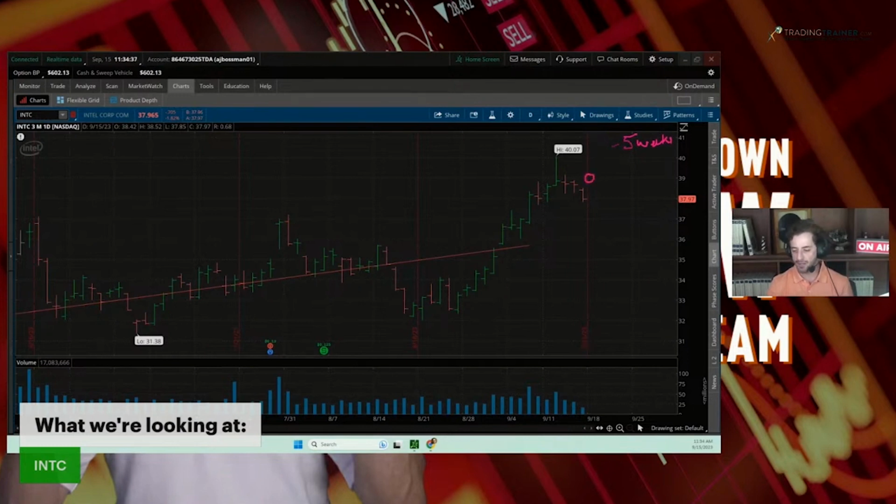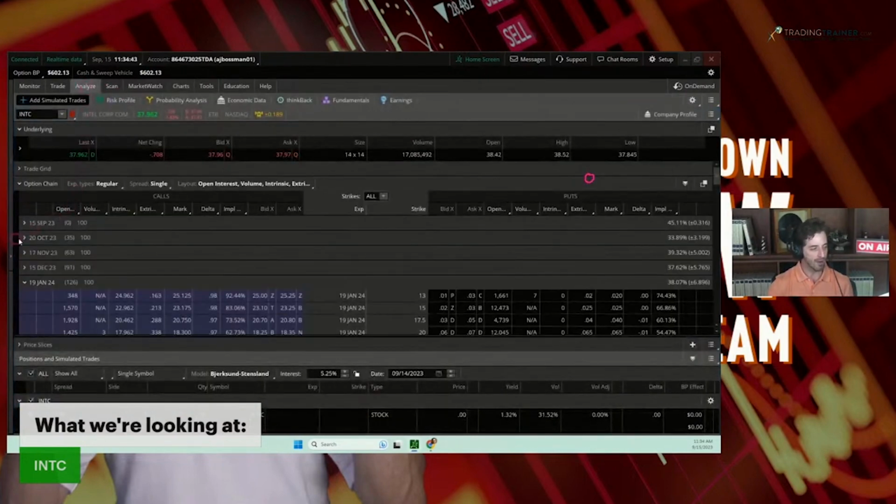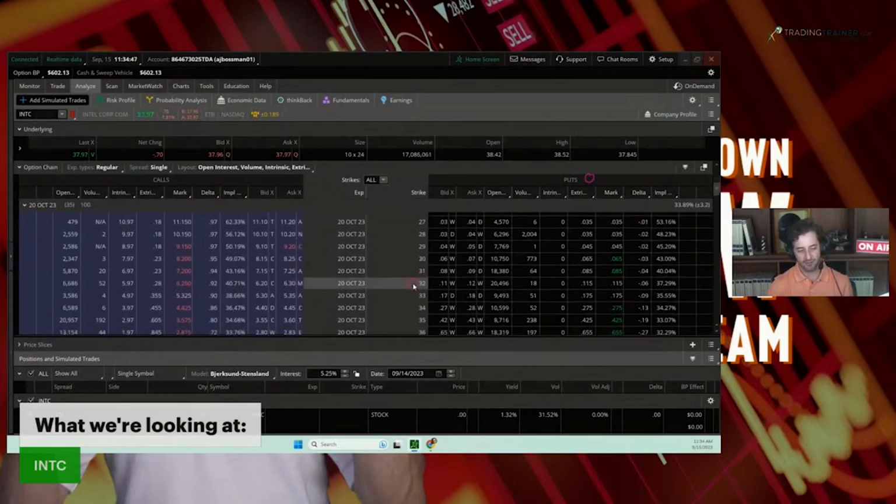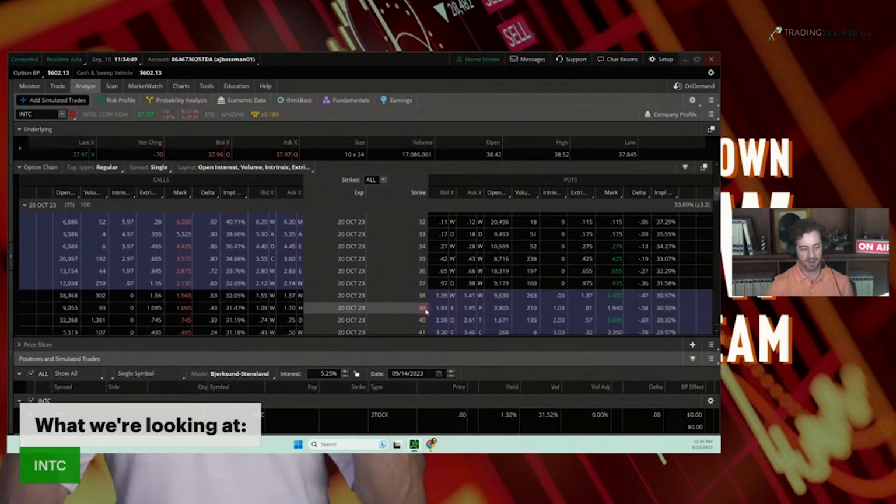If there's a 39 strike price, we can check right now if there's a 39 strike price. We'll come over here to our options chain and we'll look at our October 20 options. Oh yeah, they're trading every dollar, which I would expect Intel to do. So if you sold a covered call right now, you'd be making $1.10 roughly per option share or $110 per contract. I mean, that's a payday for every contract that you sell.